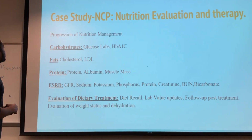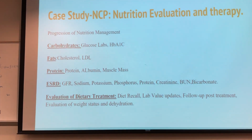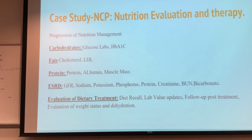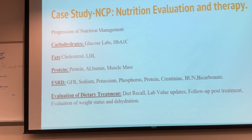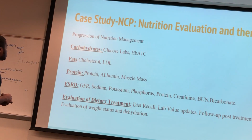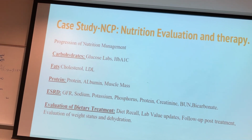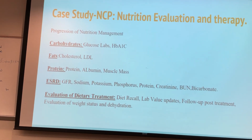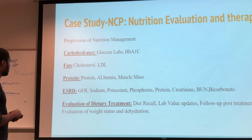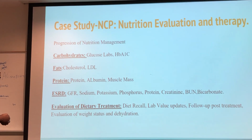Nutrition evaluation therapy. So progression of nutrition management. Carbohydrates, we looked at her glucose labs, we looked at her hematocrit labs, her fats, or her cholesterol, her proteins, end-stage renal disease. We looked at her GFR, her sodium, potassium, phosphorus, and for evaluation of dietary treatment, her diet recall, we looked at that, and her lab values update, follow-up post-treatment, evaluation of weight status, and dehydration. So that's what we're going to evaluate as well.